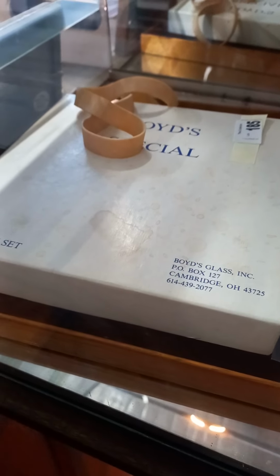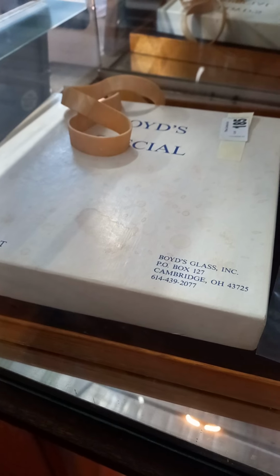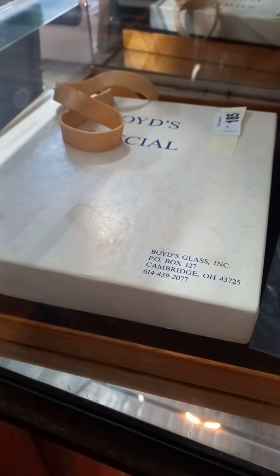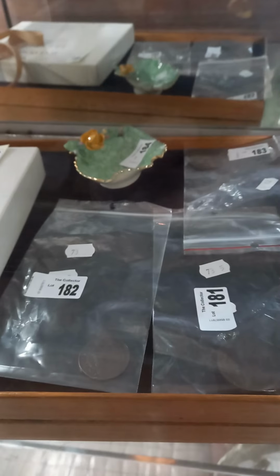I've got some nice stuff in this box. Boyd's Special, which is a nice uranium carnival glass little train set in its original box. Pretty good little bit. Nice little Royal Worcester dish over the back.